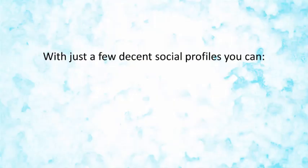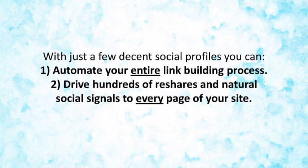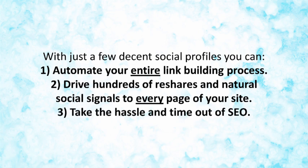In fact, with just a few decent social profiles, you can do things like: 1. Automate your entire link building process and drive hundreds of powerful backlinks to every page of your site from some of the biggest authority sites in the world. 2. Drive hundreds of reshares and natural social signals to every page of your site. And 3. Take the hassle and time out of SEO by getting your followers to do the hard work for you. So, how does it work? Well, let me show you.